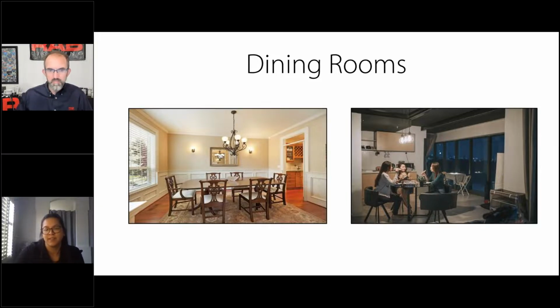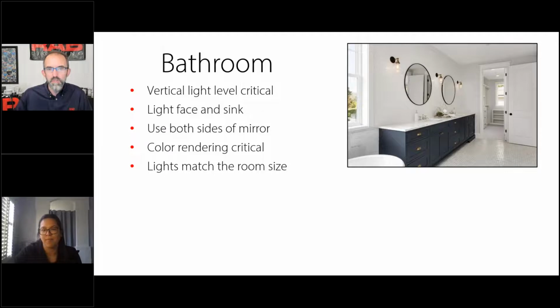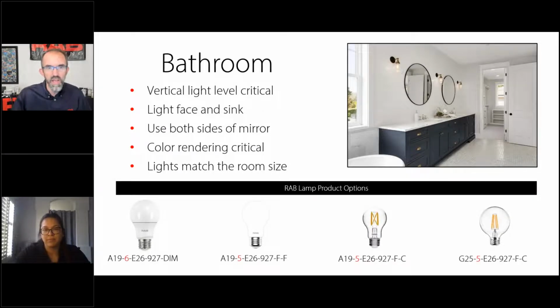Excellent. So the next one that we have here is a bathroom. Bob and I, a couple months ago, thought, hey, we need to talk about a bathroom because we're never going to talk about a bathroom. But guess what? We're talking about a bathroom again. A lot of different choices. Bathrooms can vary greatly. We see down here at the bottom some A lamps, both frosted and clear, and we have a globe one over on the right.